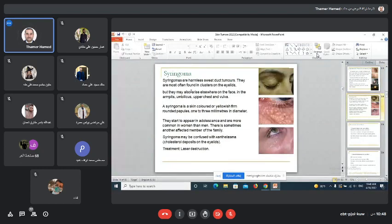Syringoma. Syringoma is a sweat duct tumor, most often seen in clusters around the eyelids. You can also see it elsewhere on the face, armpit, umbilicus, upper chest, and vulva. Syringomas are skin-colored or yellow, firm, round papules, usually 3 millimeters in diameter, appearing in adolescence and more common in women. Sometimes other affected people have a family history, and sometimes patients have associated diabetes.